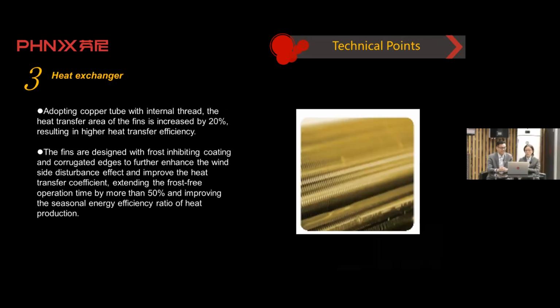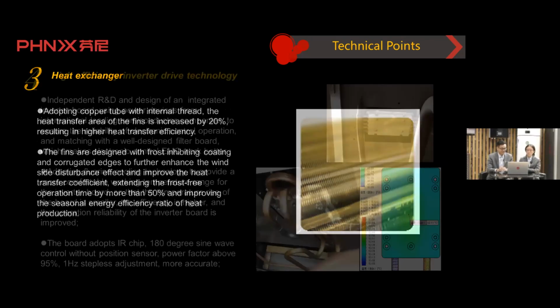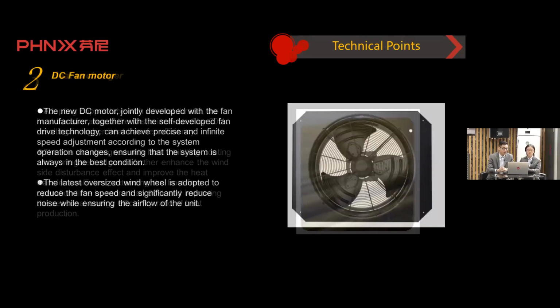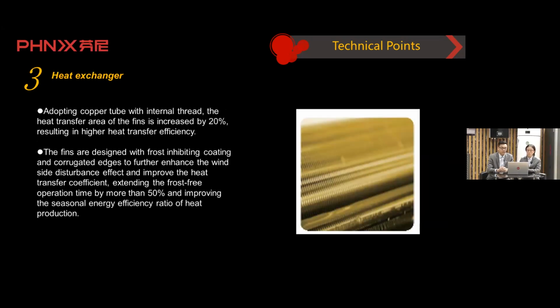Good to hear that. And what about the heat exchanger? The heat exchanger. Adopting copper tube with internal thread.